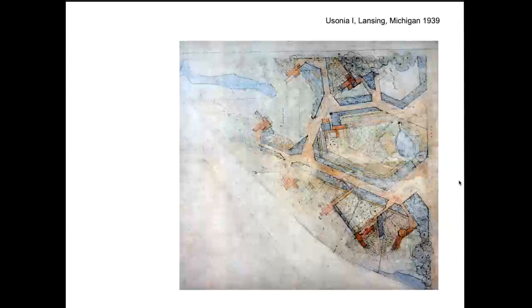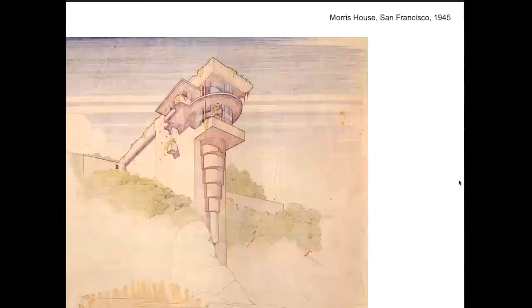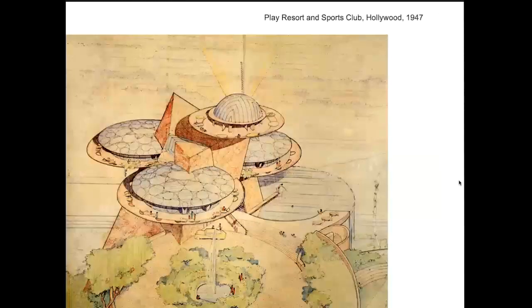Following the Broadacre city plan, Usonia was Wright's vision for the United States of America. It also described the group of homes he designed in this period. Many of them remain unbuilt, like this Morris House in San Francisco, this one of Wright's spiral design. Or this is another unbuilt project for a Racquet Sports Club.